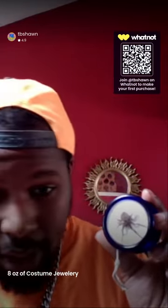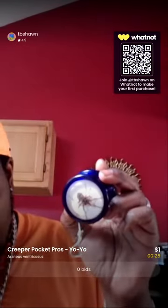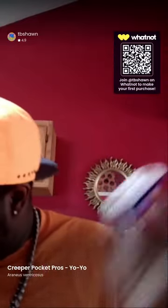We're gonna start this off at $1, 30 seconds on the clock, for the Creeper Pocket Pros Yo-Yo. Oh, these go for pretty good money on eBay. Oh, these go for like 25 bucks each on eBay. So here for $1 might be a good deal.